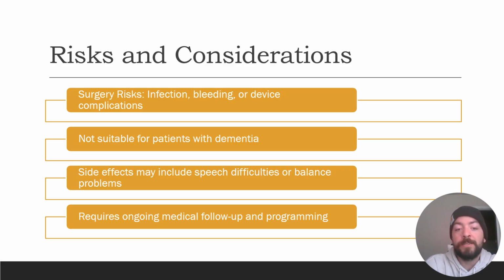Some risks and considerations to think about before you get DBS. The surgery risks, which are always present, is infection. They're going to be cutting open right around your brain, so brain infection is highly, highly risky. Bleeding into your brain, which you wouldn't even know about, is also risky, or device complications.